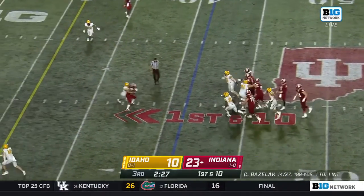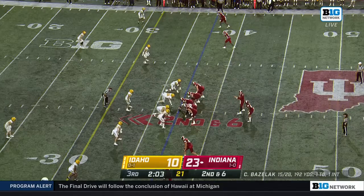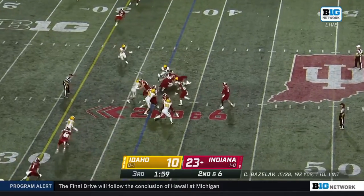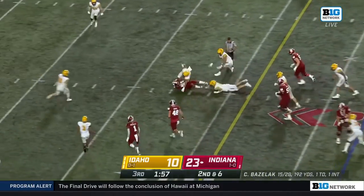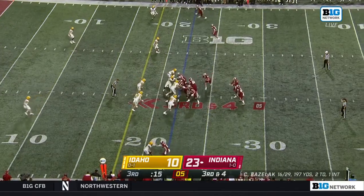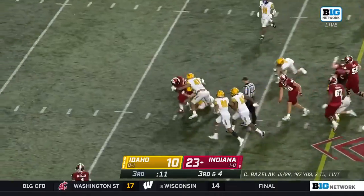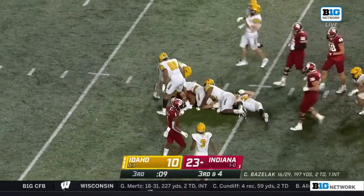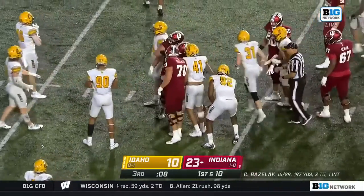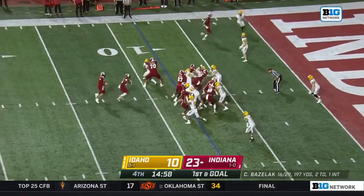Bazelak to the air, and he dumps it underneath to Josh Henderson. It's looking like he's looking at the sideline more for what to do. Hands it off to Henderson, and he gashes up the middle for a first down. Henderson on third down, picks his way through the defense, rumbling across the 10-yard line. First down, Indiana.